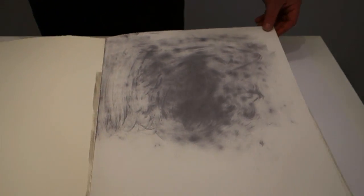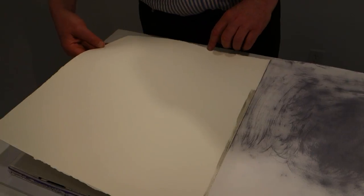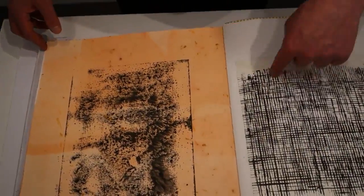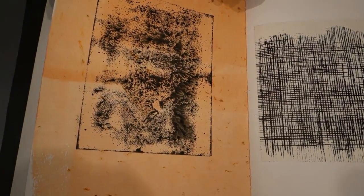What kind of paper are you using there? Oh, I don't know. It's nice. It's all nice paper. I don't work on bad paper, but I work on a variety of different kinds of papers. This is very, very smooth. This is shoe polish. It's all I had at the time. This is Fabriano watercolor paper. So it's a variety of things, and this is actually quite old. This is a woodcut. That's probably 10 years old now.